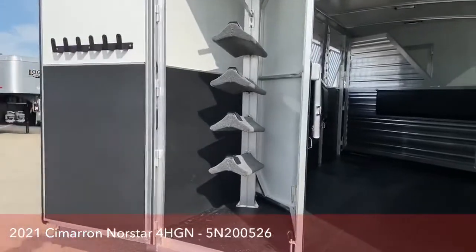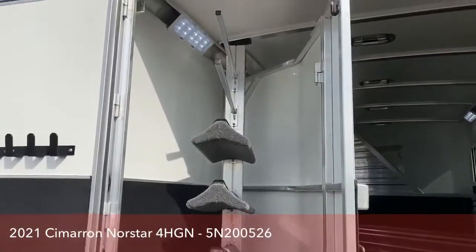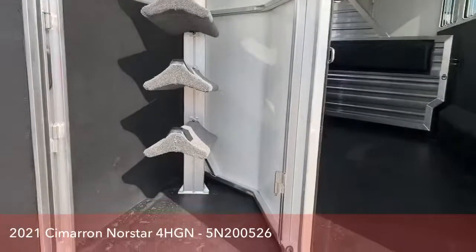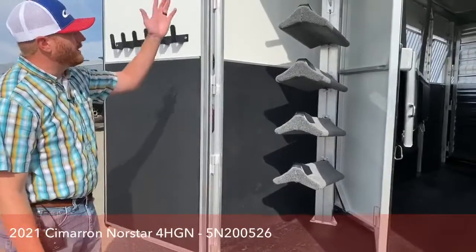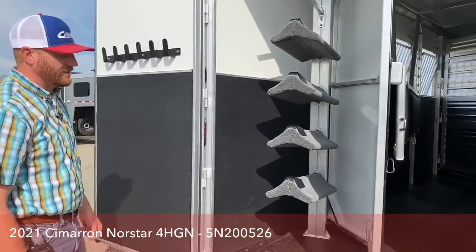You'll notice there's that folding rear tack that I mentioned up in the front tack room, along with our post that again can remove and get put up front if you'd like. Or if you want an additional post, it can easily be added. We can add more blanket bars, more saddle racks, anything like that on these trailers. It's very, very easy to do.